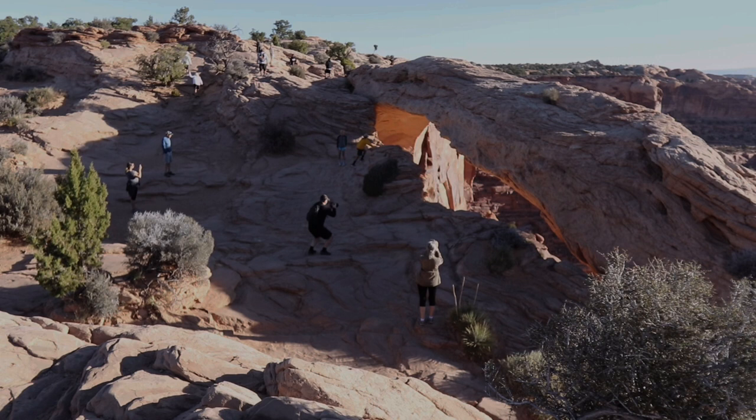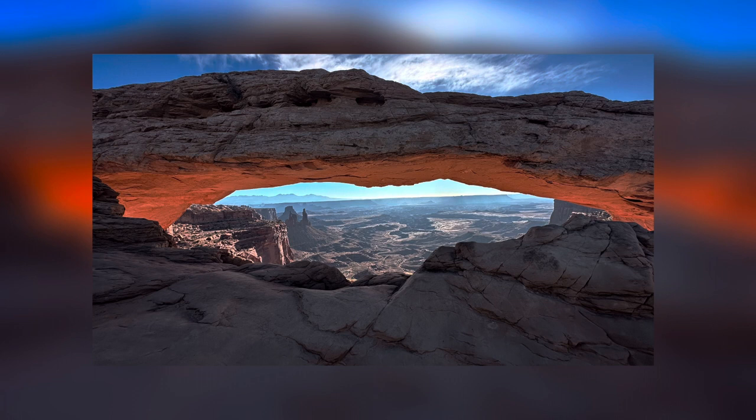I was finally able to get a wide shot of the entire arch, which you can see right here. And you can see the orange tint on the top of the arch from the sun. It makes it look kind of fake, but it looked cool in person.